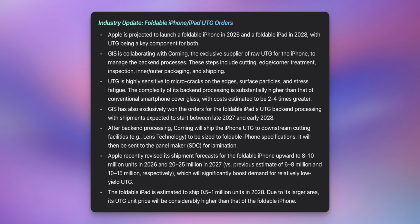And as far as the foldable iPad, which is a little bit further out in 2028, that's expected to ship 500,000 to 1 million units in 2028. And it says due to its larger area, its UTG price will be considerably higher than that of the foldable iPhone. So it's going to be really interesting to see how Apple does this whole fold rollout.